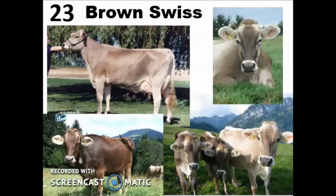So because of that, they thrive at high elevations and they're really resistant to extreme temperatures. This is the oldest of all the dairy breeds, and some people think it dates back as far as 4000 BC. They have the ideal milk for cheese because it has the perfect fat to protein ratio.